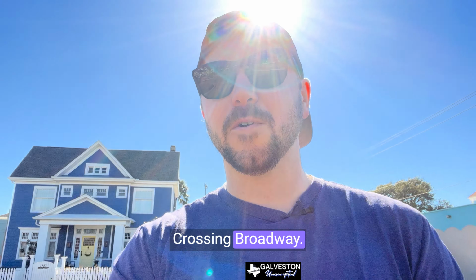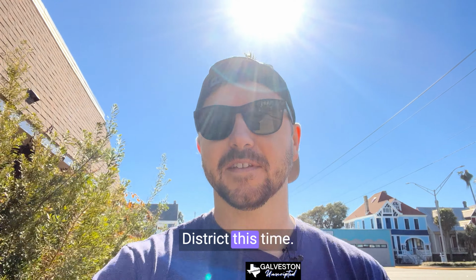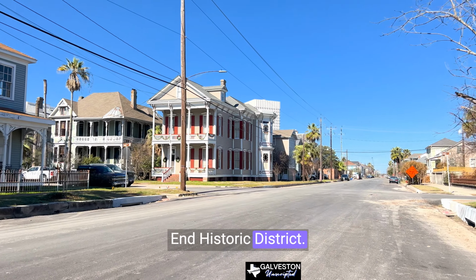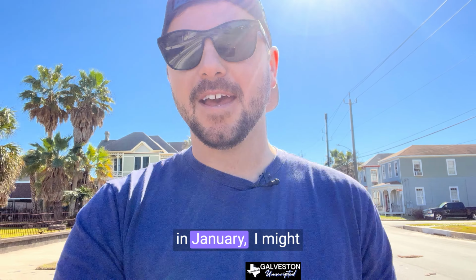Here we go, crossing Broadway. We're gonna go a little bit closer to downtown and deeper into the East End Historic District this time. And there's no mistaking when you make it into the East End Historic District. Look at that, picturesque. For it being a Wednesday afternoon in January, I might get sunburnt.